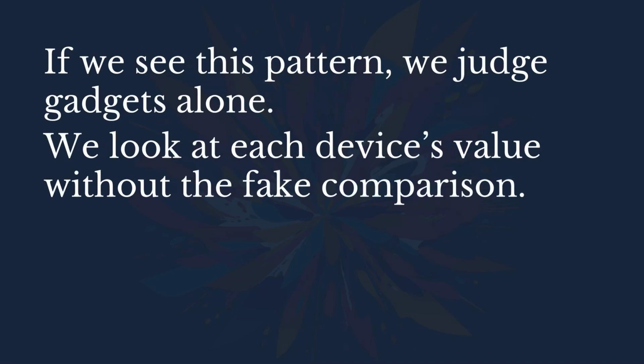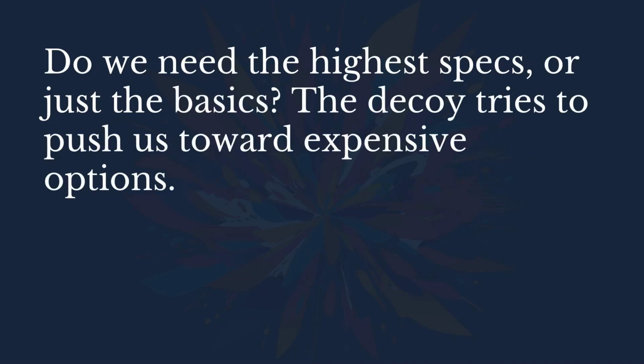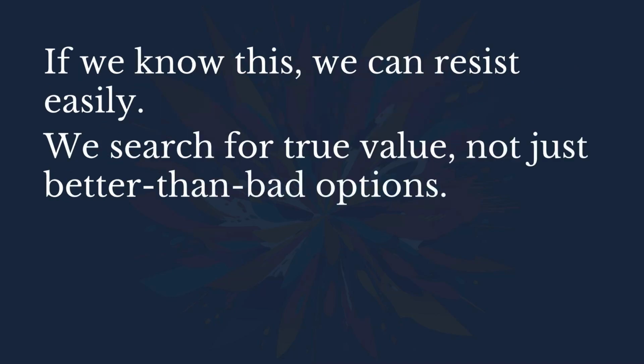If we see this pattern, we judge gadgets alone. We look at each device's value without the fake comparison. We ask what we really need in a gadget. Do we need the highest specs or just the basics? The decoy tries to push us toward expensive options. If we know this, we can resist easily.